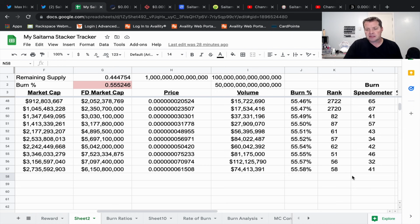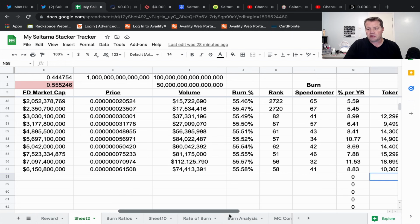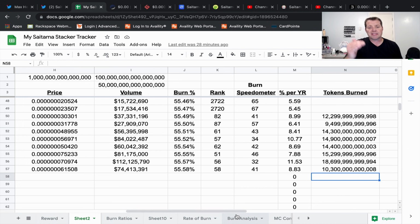The burn continues. Current rank in the top 100, we are number 58 according to CoinMarketCap. And of course, we're not listed in CoinMarketCap's top 100, but our market cap places us at number 58. So that eventually will get corrected. The burn, we're looking at a burn speedometer of 1% per 41 days based on today's volume, which would average about 8.8% burn per year. 10 trillion tokens off the table today. All right. So a lot of still positive things going on in the fundamentals.